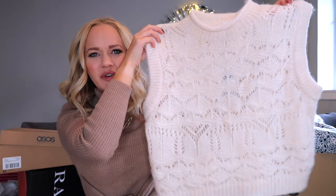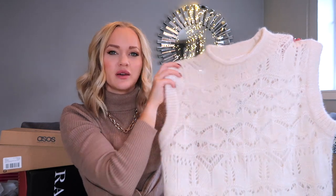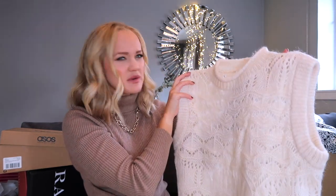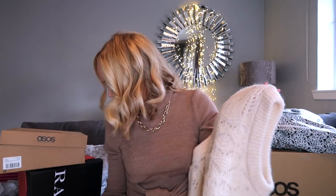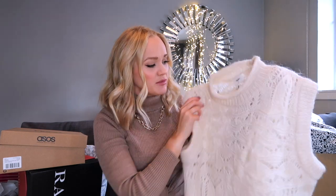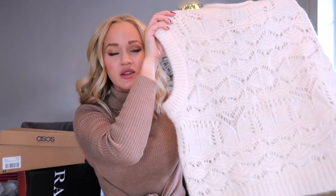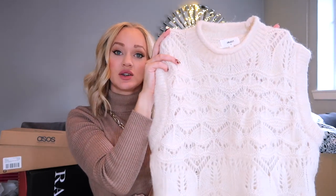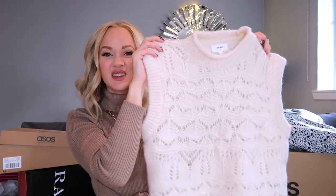I actually think I prefer this because it is a little bit different, and when it comes to trends, I always like to do them a little bit differently. It's a bit more unique. So this one was £45, which maybe is a lot for a sleeveless jumper, but the quality does seem really great, and it is actually 20% wool. Certainly something that I think I could see lasting as long as I look after it and wash it correctly. I just like that it's different.